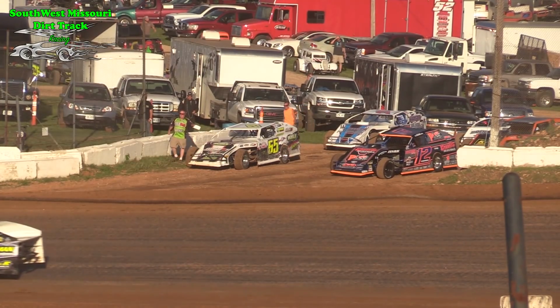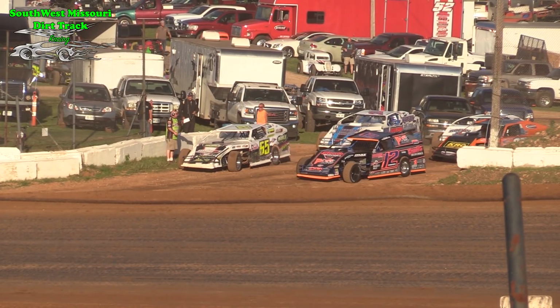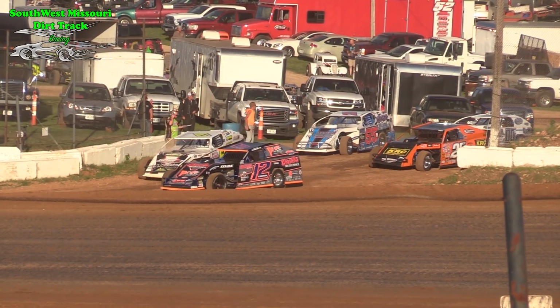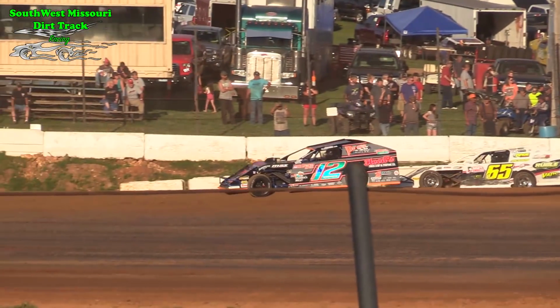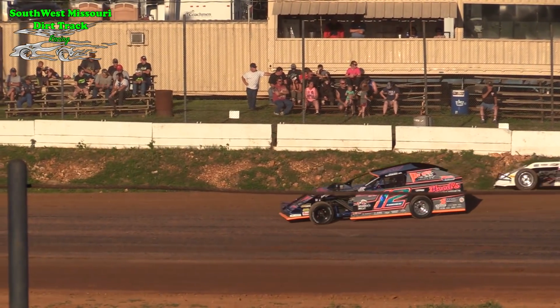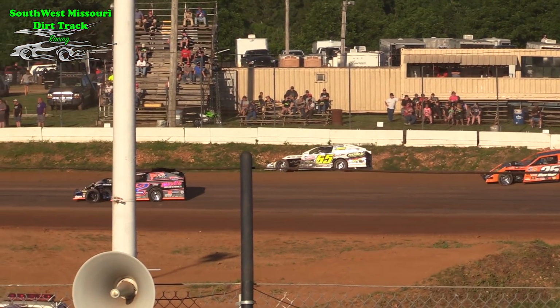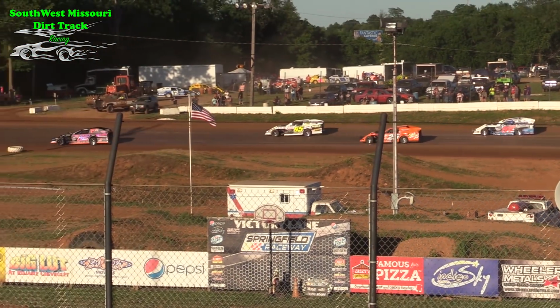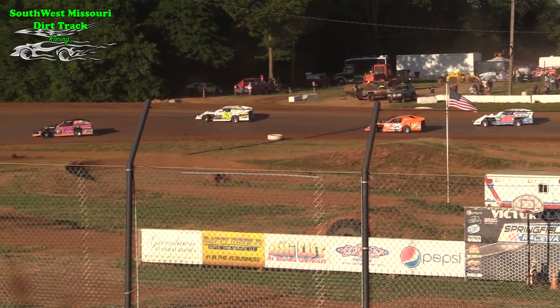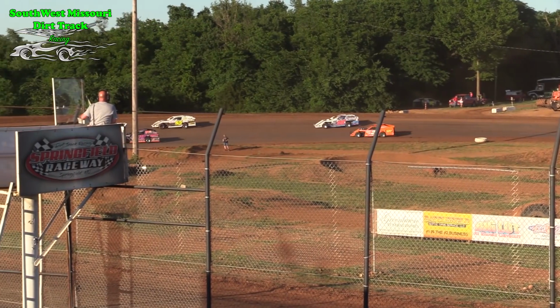Number 4 now coming out onto the racetrack. A lot of B modifieds in the field tonight, all racing for $700 to win. Heavy payout tonight for the B modifieds as here they come out onto the speedway. Justin Comer leading them out in car number 12. Chris Jackson in car number 65.